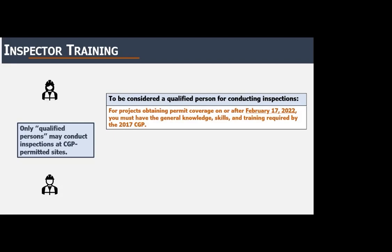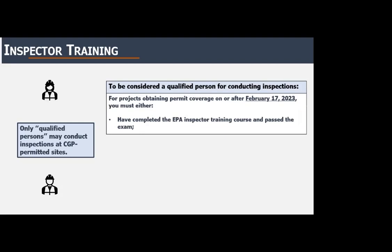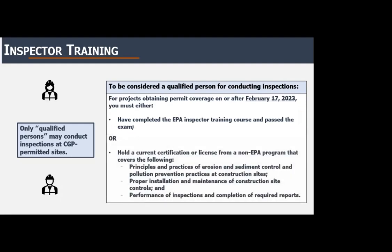But starting on February 17th, 2023, if you have a project that starts on or after that date, you either have to have completed the EPA inspector training course, which will be available this summer, and pass the exam, or hold a current certificate from a non-EPA program that addresses certain basic things: erosion and sediment control, pollution prevention basics, proper installation and maintenance of controls, and how to do inspections and document your findings.